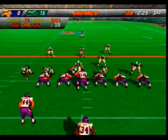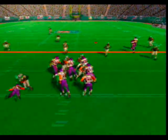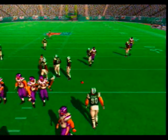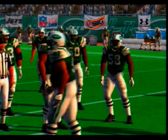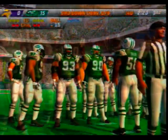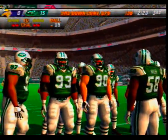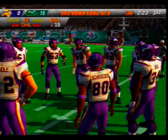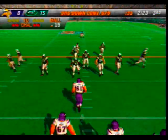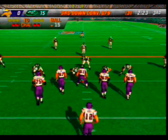Dropping back, closing in. Throws it, almost picked off. That was a good play turned bad play. Good because their zone defense worked well. Bad because he dropped the interception. That's one he wishes he could have back. Third and 8. Ball on the 15-yard line.